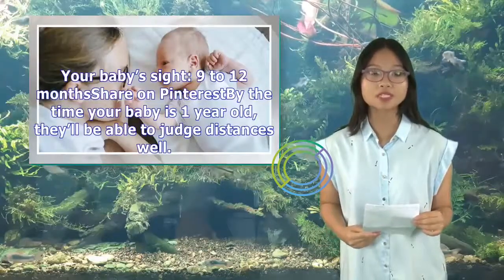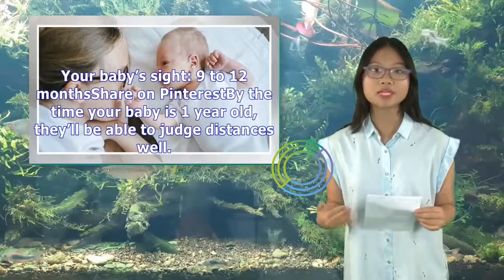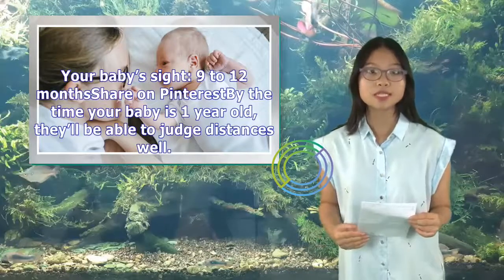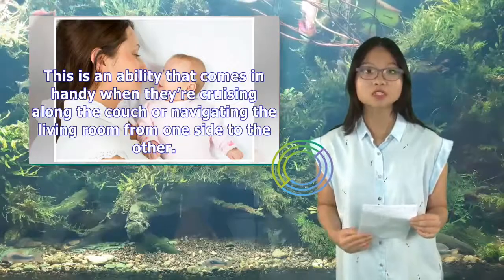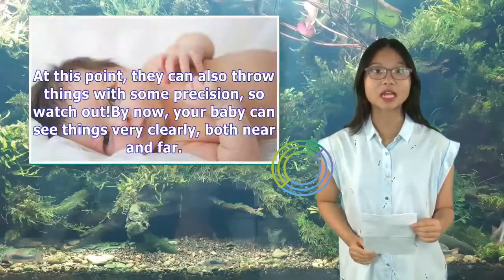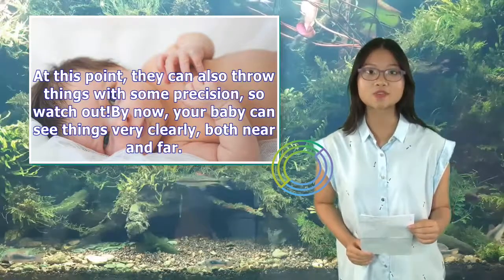Your baby's sight. 9 to 12 months. By the time your baby is 1 year old, they'll be able to judge distance as well. This is an ability that comes in handy when they're cruising along the couch or navigating the living room from one side to the other. At this point, they can also throw things with some precision, so watch out.